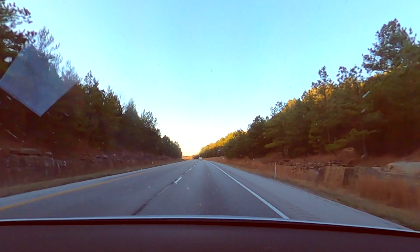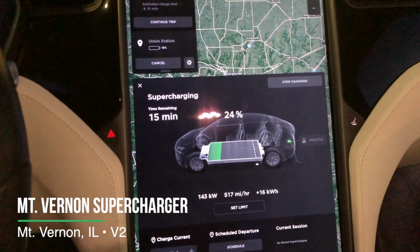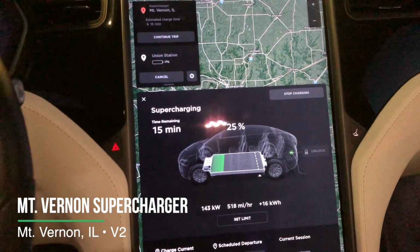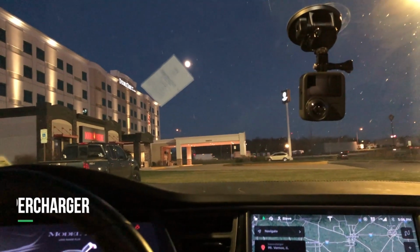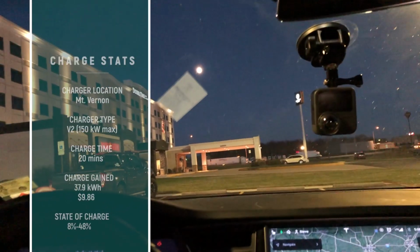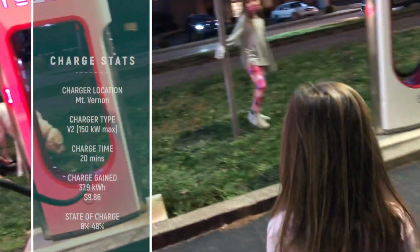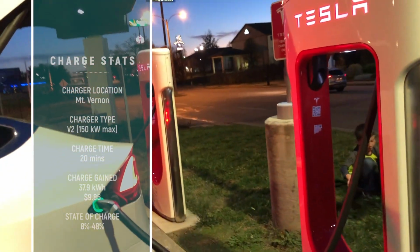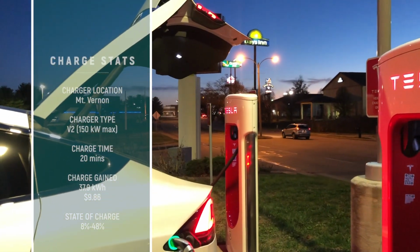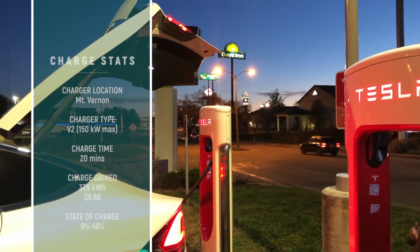So here in Mount Vernon, Illinois, we are getting some pretty good charging, 143 kilowatts. There's a nice DoubleTree right in front of you that has a nice restroom, also a restaurant, and then a nice area to walk the dog. Or a cat. Also got some McDonald's, Freddy's, stuff like that down there. Definitely a lot of good things.